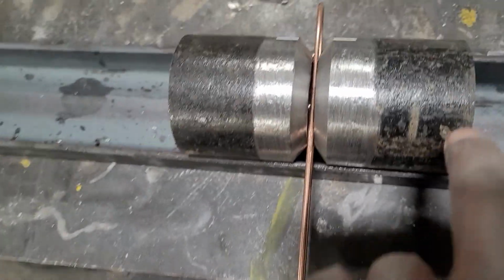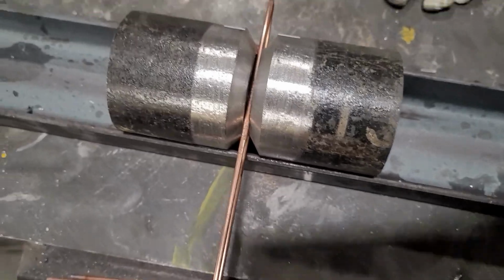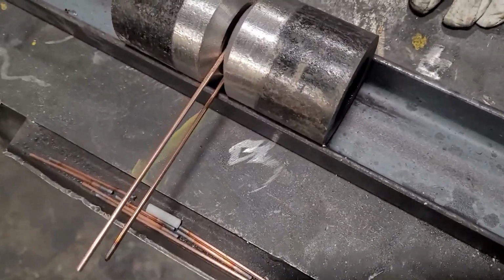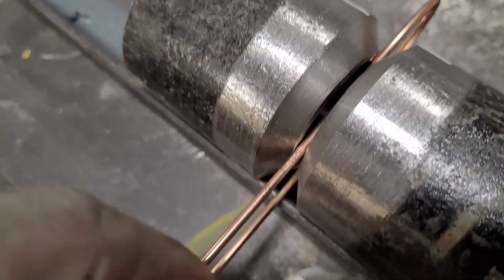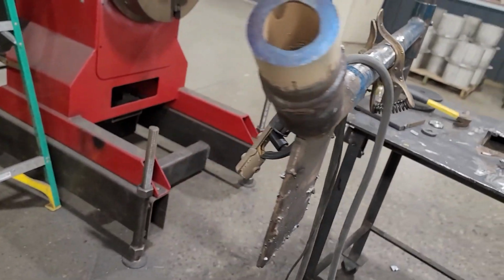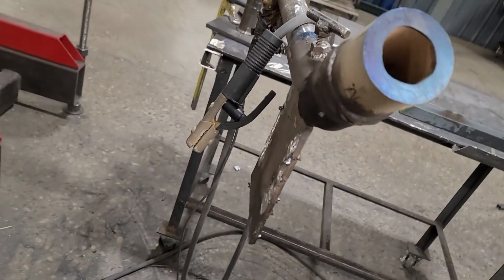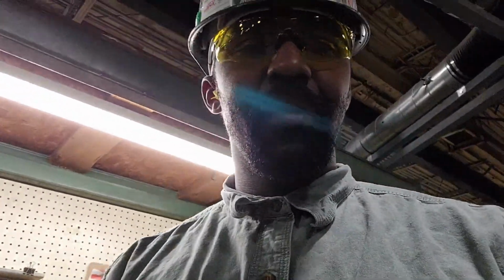Now we're gonna move on to this 2.5 inch monster coupon. We're going to 60-10, 70-18 it out. I'm going with a 1/8 landing. I ain't gonna move it, but it's a 1/8 landing, a 1/8 gap. I'm gonna use 90 amps. Not bad, not bad. Just finishing up.